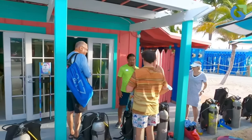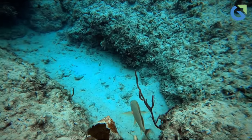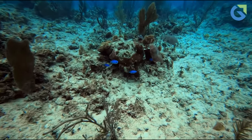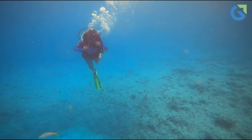Don't miss the opportunity to explore the vibrant underwater world surrounding CocoCay. Rent snorkeling equipment and dive into an underwater paradise teeming with colorful marine life. If you're a certified diver, embark on a scuba diving adventure and discover the fascinating depths of the ocean.